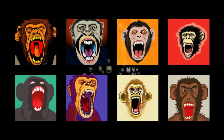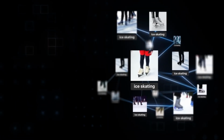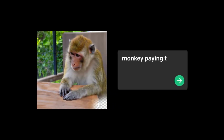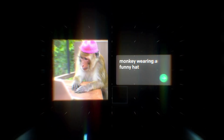What's exciting about the approach used to train DALL-E is that it can take what it learned from a variety of other labeled images and then apply it to a new image. Given a picture of a monkey, DALL-E can infer what it would look like doing something it's never done before, like paying its taxes while wearing a funny hat. DALL-E is an example of how imaginative humans and clever systems can work together to make new things, amplifying our creative potential.